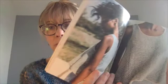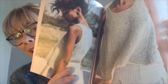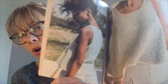Oh, I could do it in that yarn. No, I want to do a shawl with it. That's what I said. I've got plenty of 4-ply yarn in my stash, cottons. So look, isn't it absolutely glorious? So yes, you can get this pattern on Ravelry, or you can pick it up in paper version from online shops.